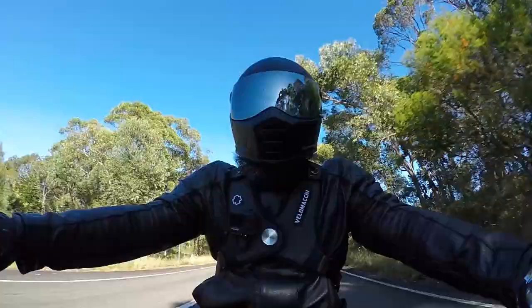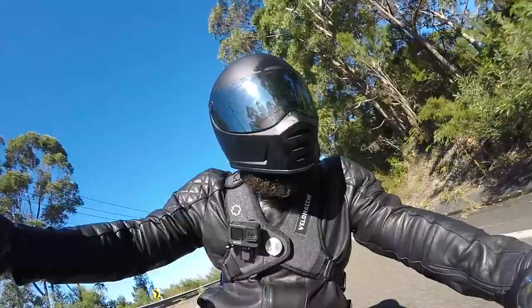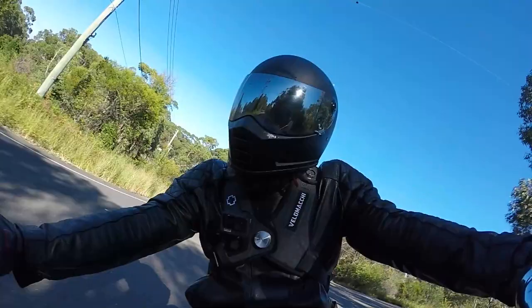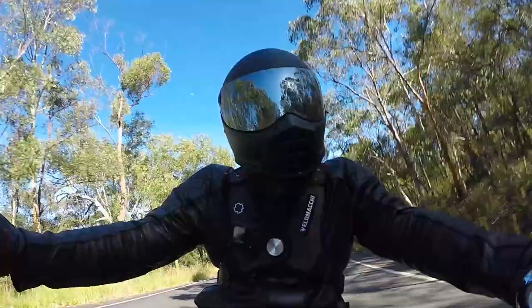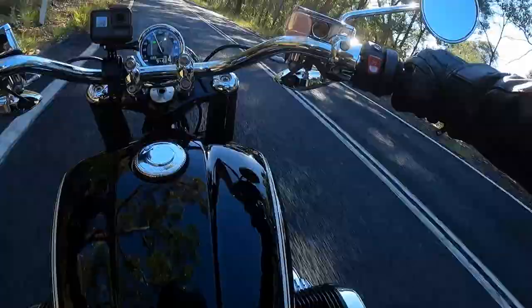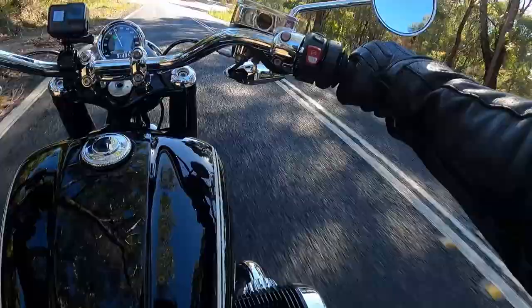So then what is it set up for? Well, around town, around busy urban streets, look, it's fine, but is it my first choice? No. It's heavy. It's slow in comparison to plenty of other bikes out there. And certainly not my first choice.